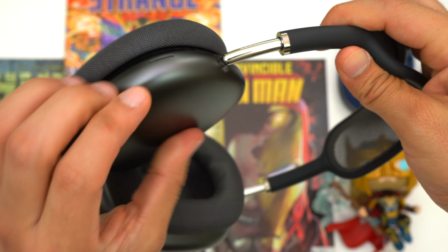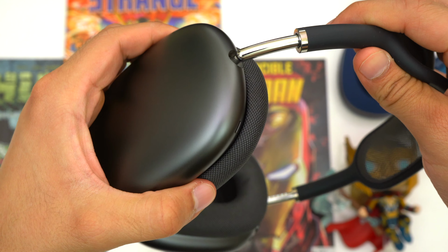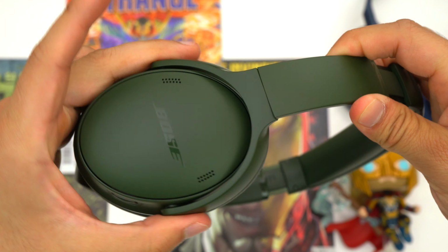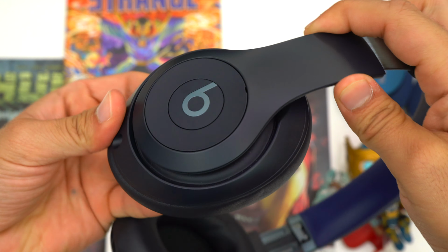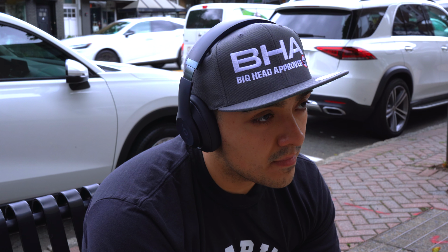But then there are also the ear clips on these headphones. Now, the ear clips on both the AirPod Max and Bose QCs have a lot of range of motion to them, which is great. Whereas the ear clips on the Beats Studio Pro, not so much. So what happens with the Beats Studio Pro is that your ear clips will apply a little more pressure on the anterior portion of your ears, making them feel a little unnatural.